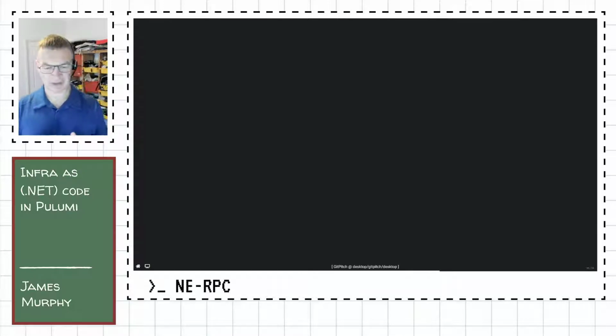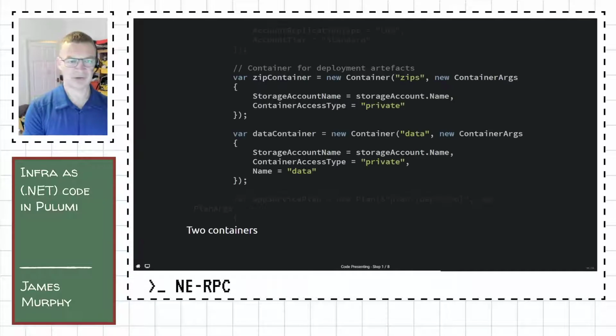I've done a .NET publish in that project in the functions folder, and I have a folder sitting in there with it in. So the first thing we want to do is add some resources to our existing stack. We're going to add 2 containers. The first one is to contain the zipped up package code, so that will actually run. The second one is the data container that we're going to use to cache our values as we go through.